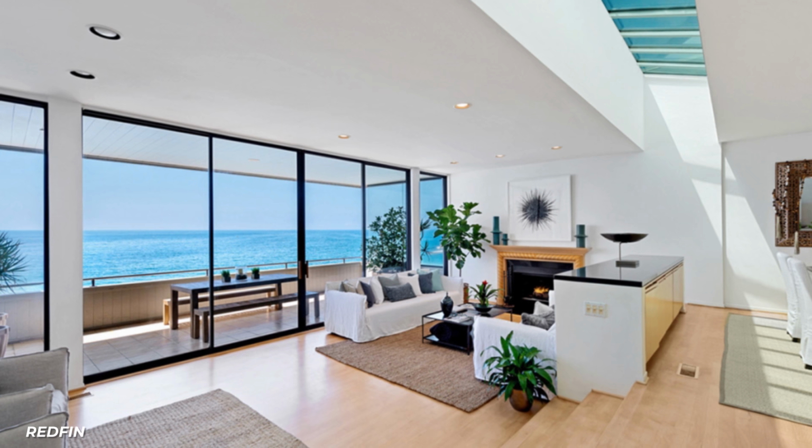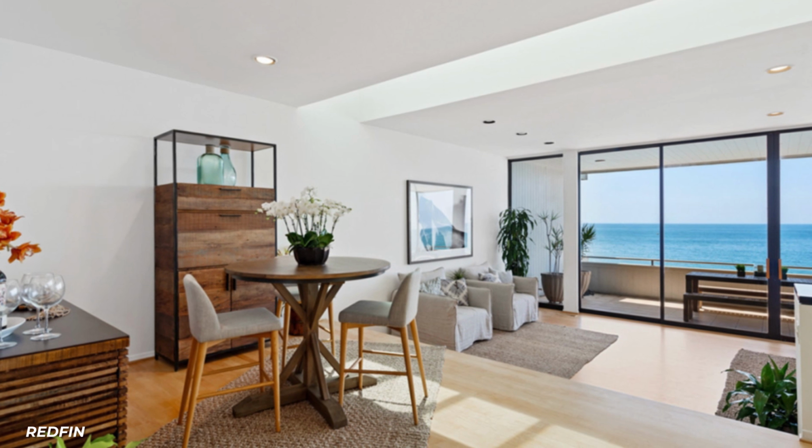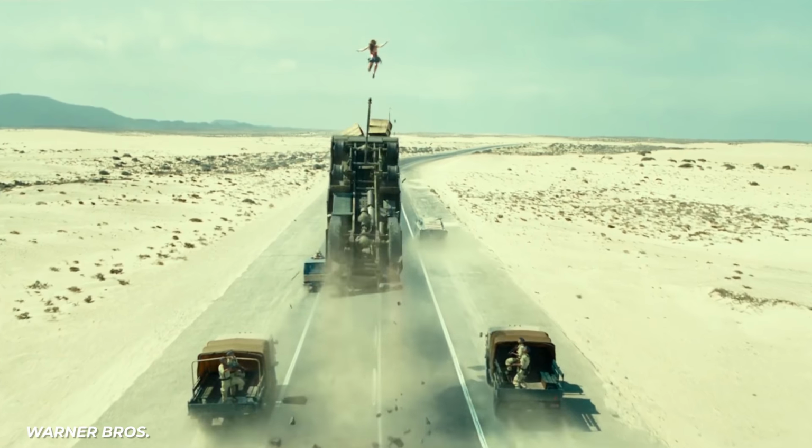Inside, it has raised ceilings and a skylight, which is perfect for superhero landings into the living room. The home features open living spaces with simple white furniture. I don't know why all of these celebrities have white couches. I know Wonder Woman never spills anything, but the rest of us do.